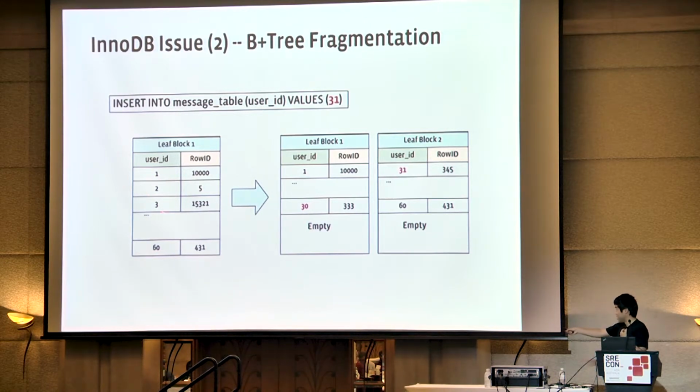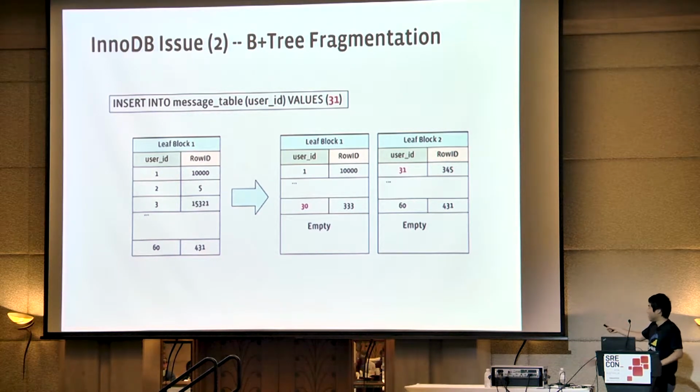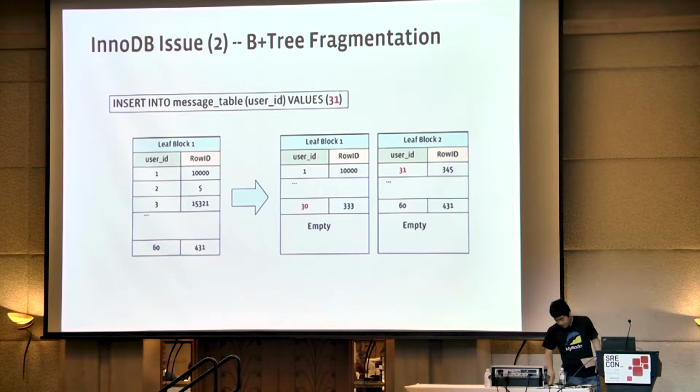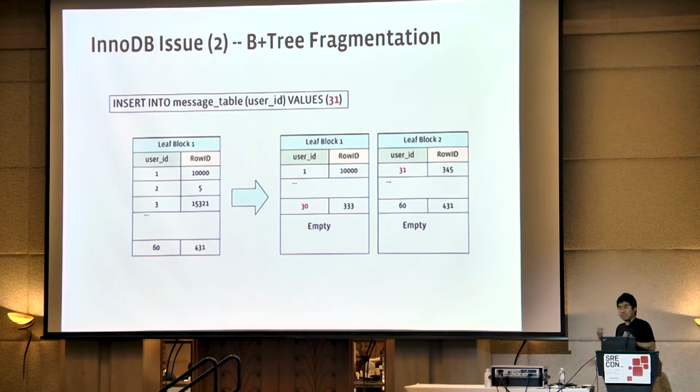In that case, the page is split into 2: up to 30, and 31 to 60. Then about half of each page becomes empty to allocate more data, but it still uses the space. So in this case, the space used gets doubled, because it just uses an additional page to serve the data. Typically, it is pretty common to use 50% or even more space just for empty data, which is unnecessarily increasing space. So B+Tree index fragmentation increases space, which is not good when using flash.